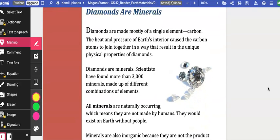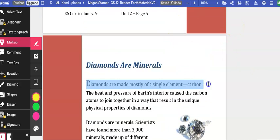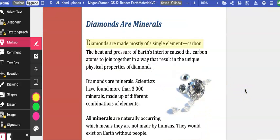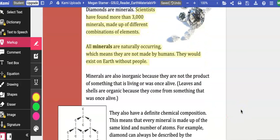Diamonds are minerals. Diamonds are mostly made of a single element, carbon. The heat and pressure of Earth's interior causes the carbon atoms to join together in a way that results in the unique physical properties of diamonds. Scientists have found more than 3,000 minerals made up of different combinations of elements. All minerals are naturally occurring, which means they are not made by humans. They would exist on Earth without people.